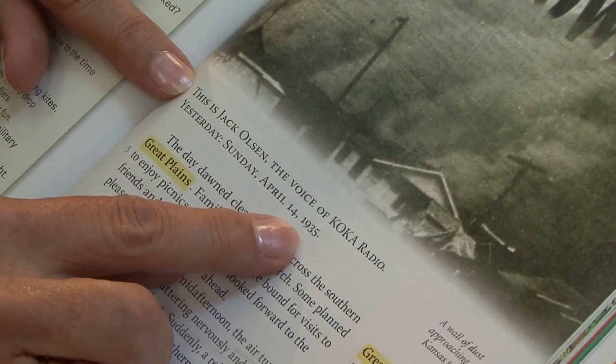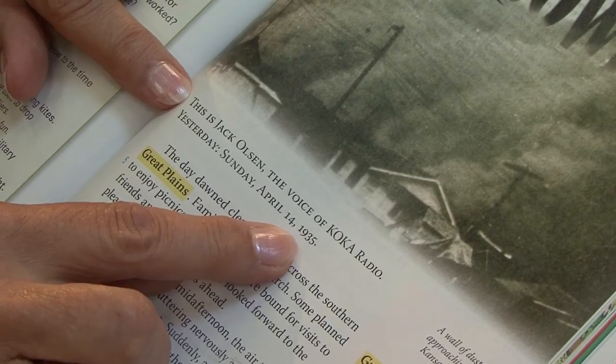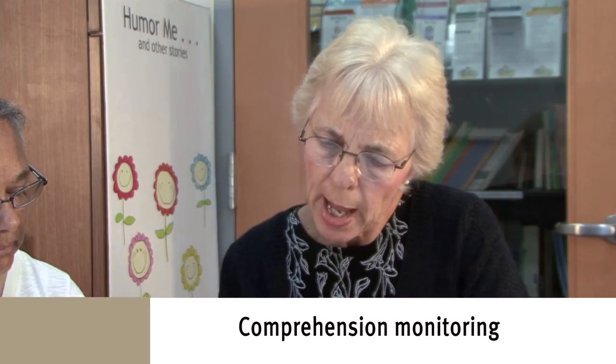They can figure out what doesn't make sense to them and find ways to fix problems that have caused a breakdown of meaning. The Think Aloud comprehension strategy makes the process of comprehension monitoring explicit to your learner. It allows your learner to hear how you think while you read, to tune in to the conversations you have with yourself. Today I'm going to model for you using a Think Aloud.